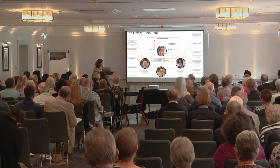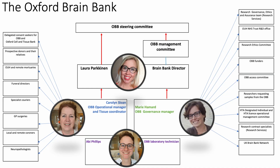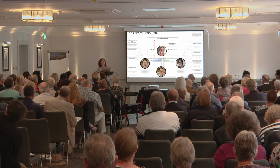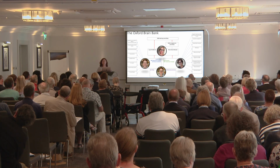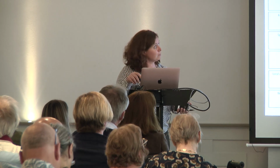On the other side, what I'm doing is more to do with this governance framework I talked about earlier. So I'm in close contact with the University of Oxford Research Services governance teams to make sure that we are complying with all the different policies and legislation that we need to. The same on the NHS side, so we work primarily within the Oxford University Hospitals NHS Trust. So I work very closely with their R&D office for the same reasons, to make sure that I comply with all the appropriate regulations on that side.